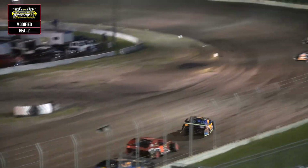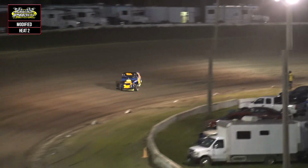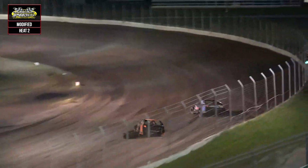And Hatcher starting to reel in the Harris Auto Racing number 15M of Shane DeMay. Still plenty of time to catch him. See if possibly he can get by him. Just driving that jet mod way to the low side. He shows himself to DeMay. DeMay now knows he's there.